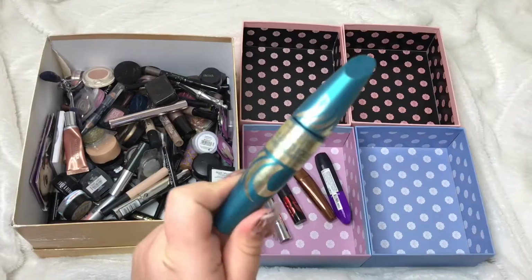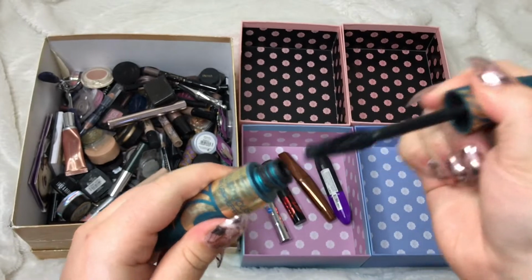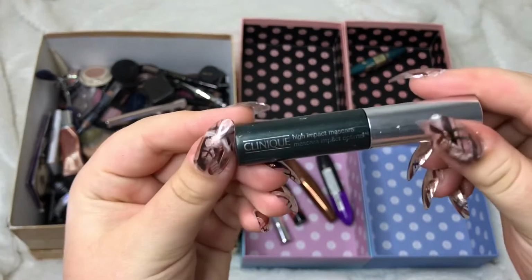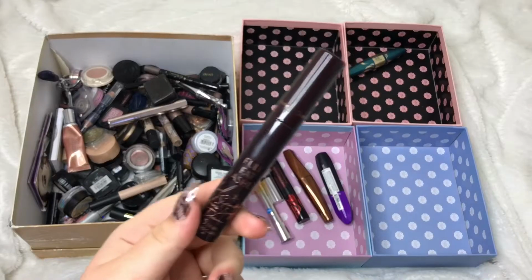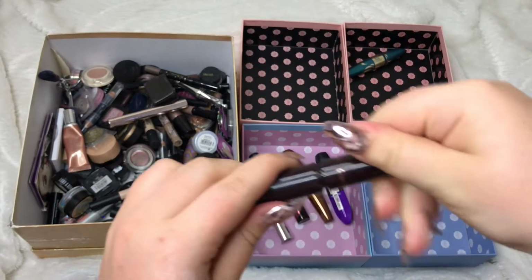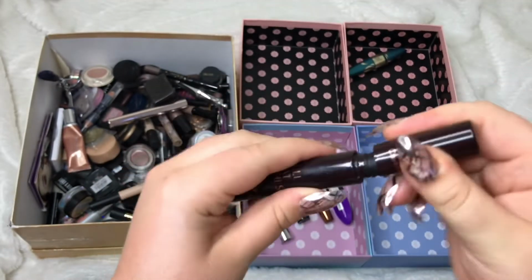I do really like this. I have this mascara, which is the Max Factor Voluptuous False Lash Effect Mascara. Now I think this has kind of come to the end of its life now, so I'm going to put this in the bin. I have a mini Clinique High Impact Mascara. I actually really like this as well, so I will be keeping this. Then I have the Charlotte Tilbury Full Fat Lashes Mascara, which is one of the best mascaras I've actually ever used. I really like this. I only have a few uses left in it, but I love it, so I will be keeping that for now.